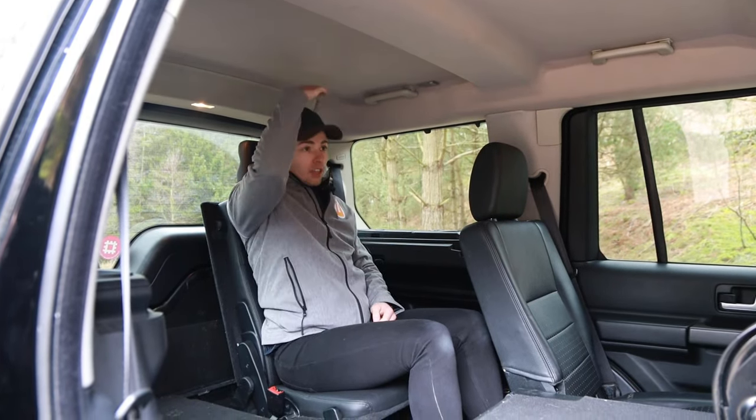So which would you rather have? Discovery 3. It just does more for me. Is that because you had one as a family car for a number of years and then a Disco 4? I'm sure that's absolutely not relevant in any way at all. There's certainly no nostalgic attachment to Discoveries in my life. None whatsoever. I'm able to completely compare these cars on their merits, and it's the Disco 3. A biased conclusion. It's the conclusion we've reached.